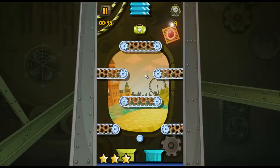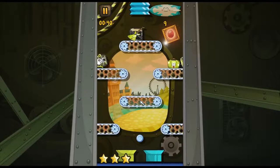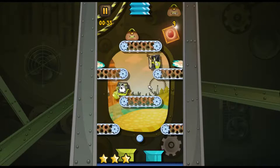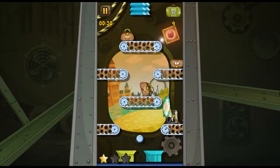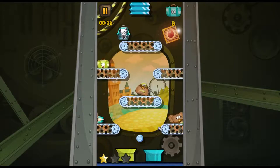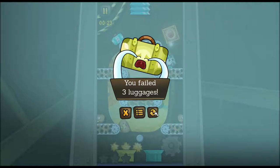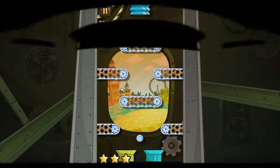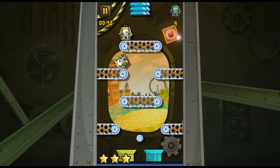Wait, is that like the ABC theme? I knew it was gonna speed up eventually. Oh no! Oh no! No! I'm so confused. You failed. Okay, let's try that again. Those people are not getting their luggage thanks to you. That's all my fault. This is actually harder than it looks. I promise. It is.